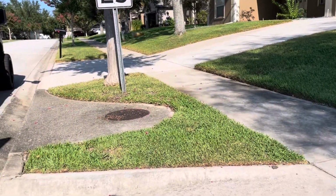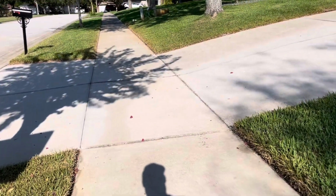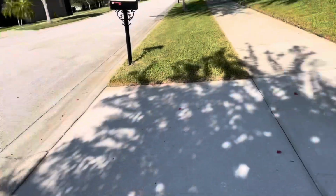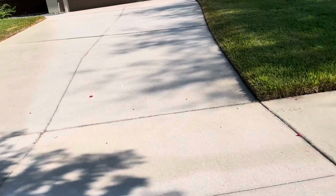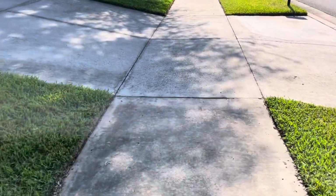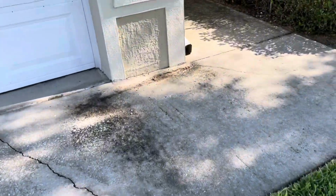All right. We back. So basically, this is what we did the other day. This house over here, we did them. Look how white it is. Stop right here. This driveway we did the other day. Now we're back to do this one. All the way up to the walkway.